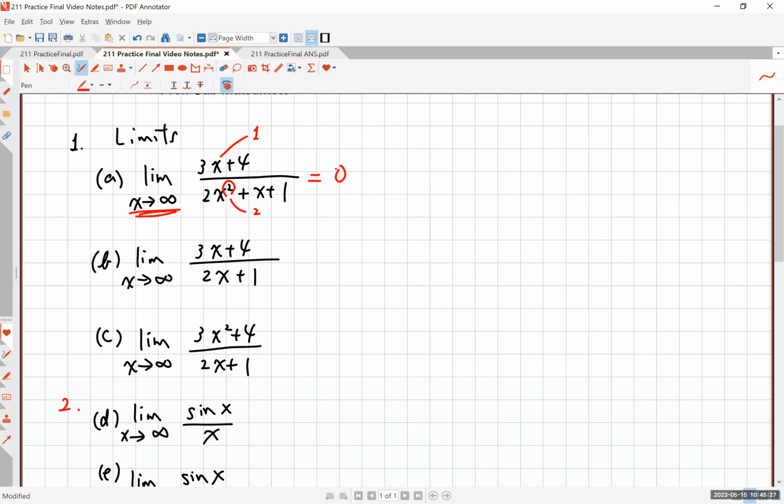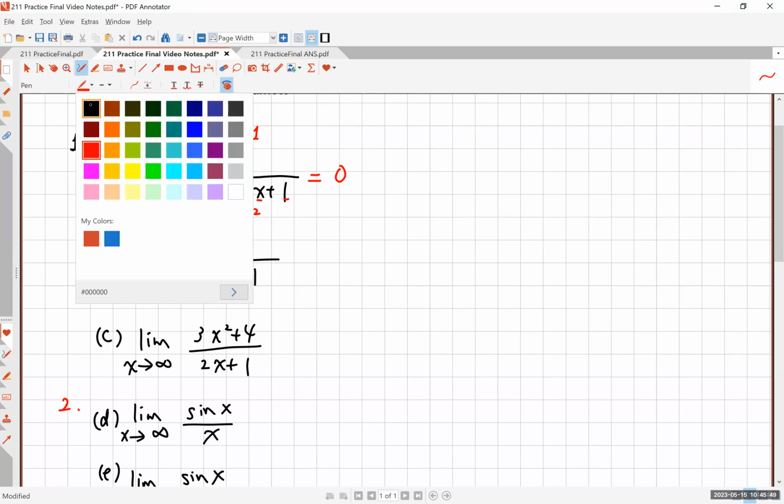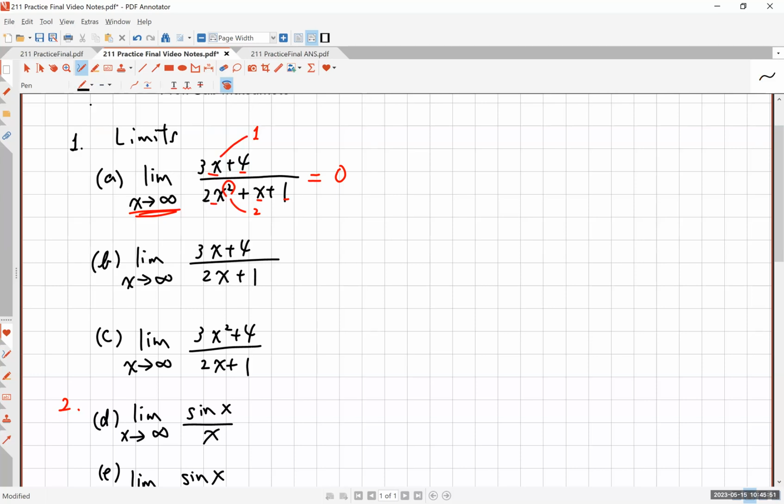Now, there is a more technical explanation. You can divide each of these terms by, let's say, x. All right, and then you see that the top will just become 3, and then the denominator will still go to infinity. And so a finite number divided by a quantity that goes to infinity is going to approach 0. So the limit is equal to 0. So that shouldn't be too bad.